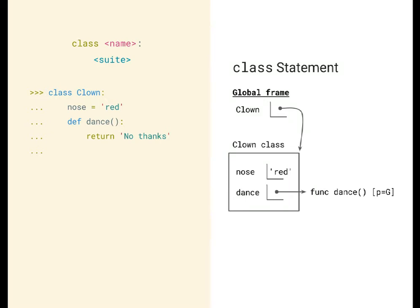All right, so now if I think about how my lookup procedure works, I can ask for clown.nose. We've seen this dot notation a little bit before with lists, but now I can do it with my own objects too. So if I look up clown in the global frame, it points to the clown class, then I can look up the nose attribute, and it evaluates to red. Pretty straightforward. I can do the same with the dance. I look up clown.dance, and clown.dance evaluates to the function dance, that takes in no arguments. So when I call it, I should then get no thanks.